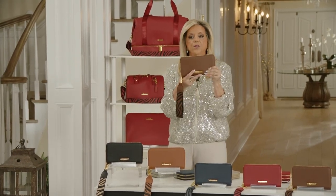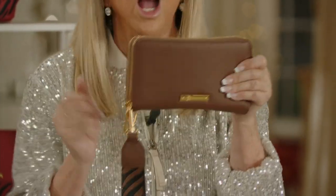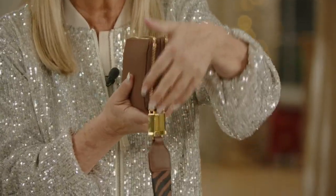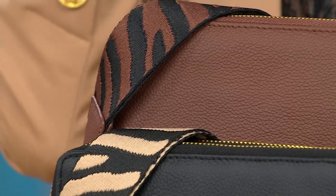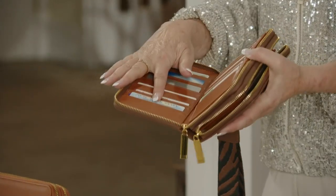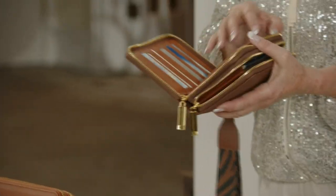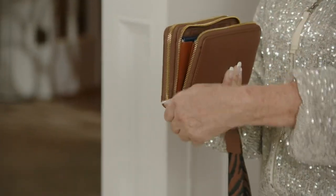I am holding up the cognac, which is a chocolate brown color. Hands down, the beautiful wristlet strap that's removable, all the jewelry quality, gold tone, metal zippers, pull tabs, everything about it, as Bobby showed you, it just opens up, it accordions open, so when you're getting your driver's license out or your Medicare card or whatever you're getting out, your credit card, your money isn't flying out. If you're not organized, this wallet will organize you or somebody you love.